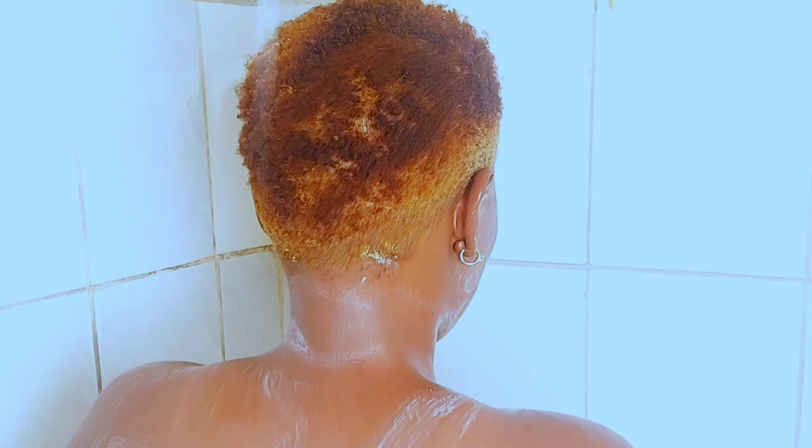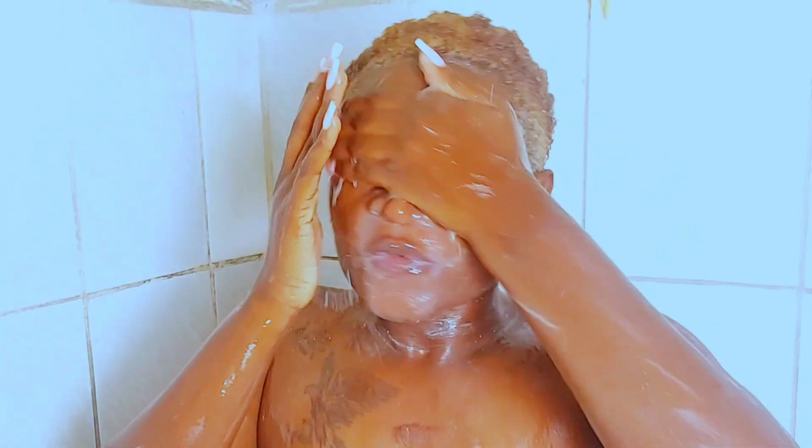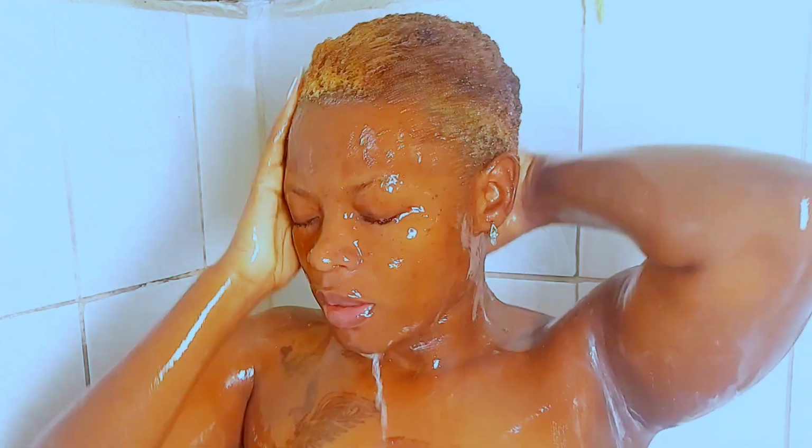Now I'm scrubbing, and I'm also scrubbing my feet using this local brush. That's what I use because I feel like it is comfortable and it really gets the job done. Look at my legs. I'm just from scrubbing, and I'm going to rinse the scrub off my body, and then we start on another step.